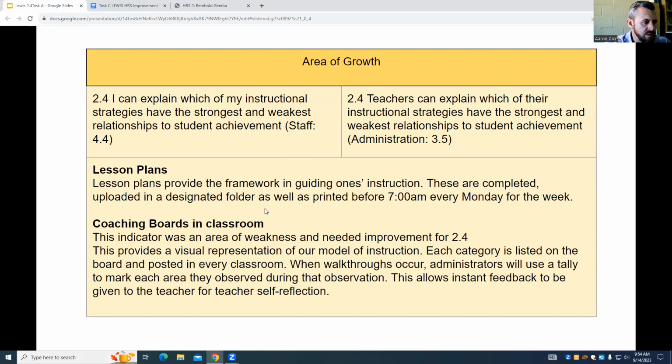Coaching boards in classroom. The indicator was an area of weakness and needed improvement for 2.4. So coaching boards now provide a visual representation of our model of instruction. Each category is listed on the board and posted in every classroom. When walkthroughs occur, administrators will use a tally to mark each area they observed during that observation. This allows instant feedback to be given to the teacher for teacher self-reflection.